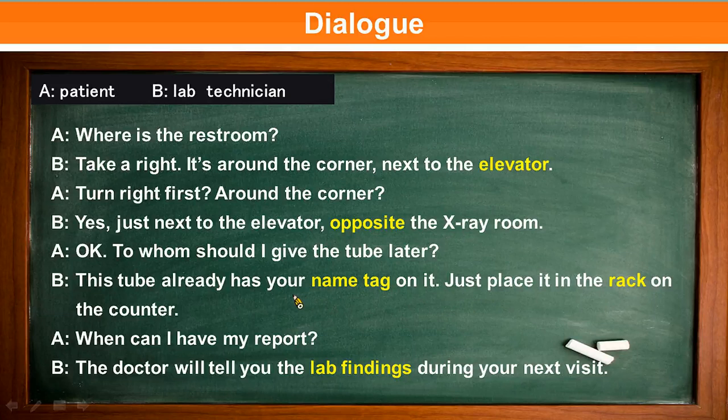And he doesn't need to write his name on the tube because there is already a name tag on the tube. The patient just needs to put the tube in the rack on the counter. And about the lab report, the patient needs to make another appointment to visit the doctor.